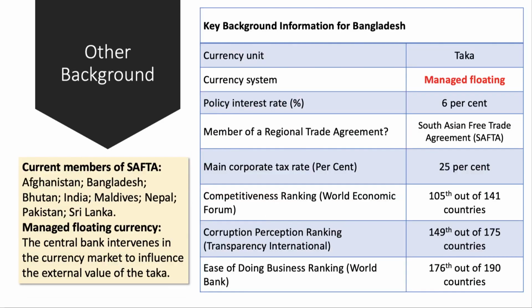Some other background information. The taka is Bangladesh's currency. It's a managed floating exchange rate. The central bank has intervened on several occasions just recently to influence the currency value of the taka. They are members of the South Asian Free Trade Agreement, SAFTA. But look at those rankings there.